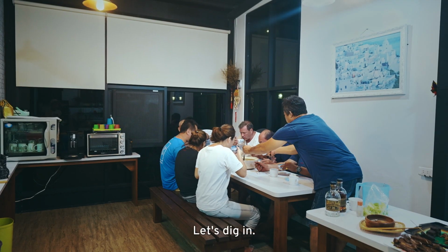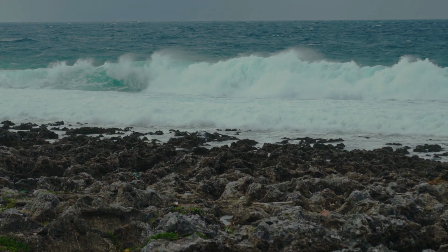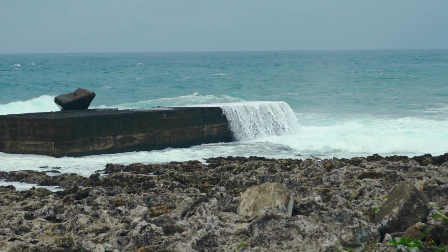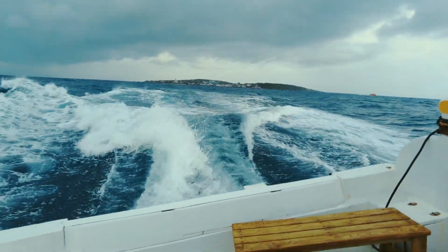Sadly, our adventure in Xiaoliuqiu is coming to an end, and we're going to head back today to the mainland. You can see the typhoon has made the water a little rough. I'm a little bit concerned because it is going to be a choppy ride back. So wish us luck.